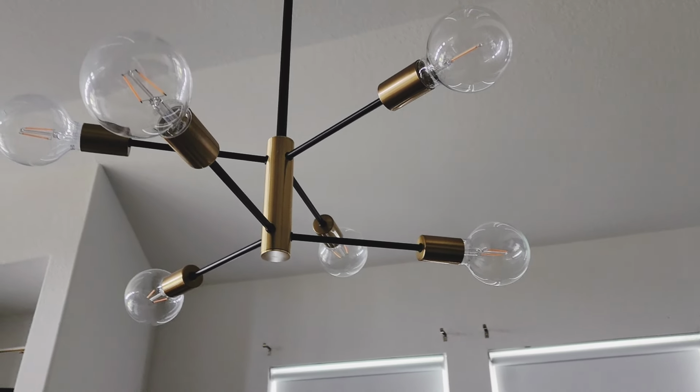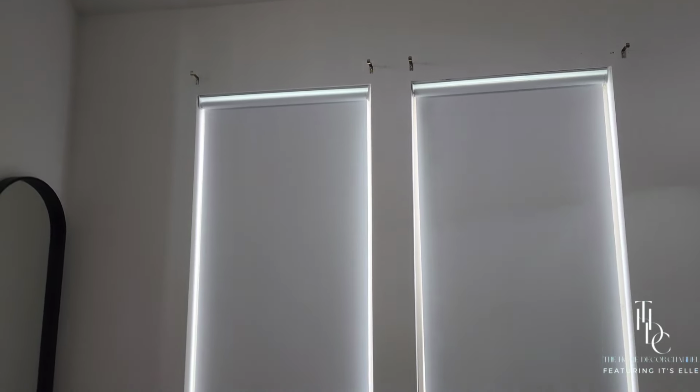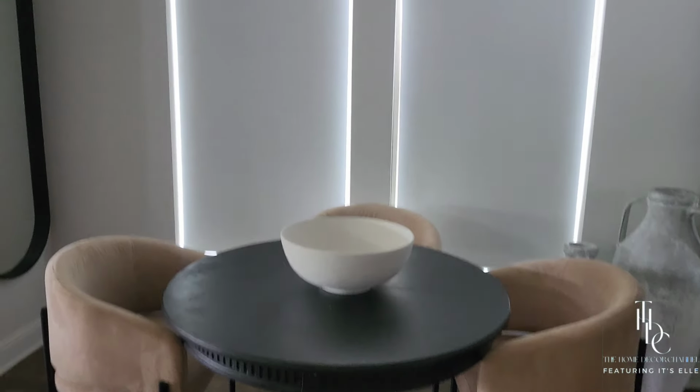It's a Sputnik lighting, and I'm gonna put up new curtains or actually take the hooks down and not put up any curtains at all. So this is my dining room space for what it looks like right now. Once I get all of the new furniture in, I'll show you guys everything.